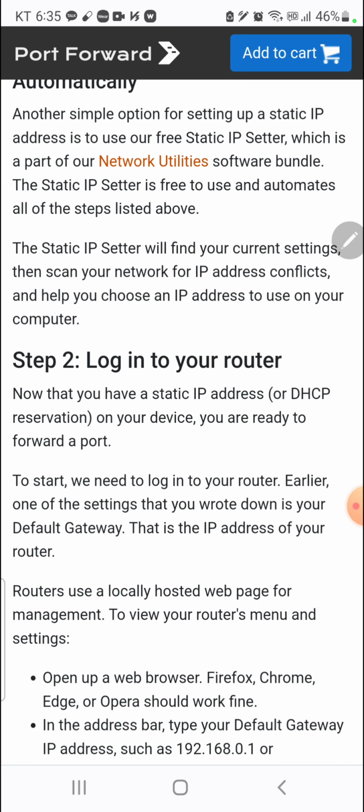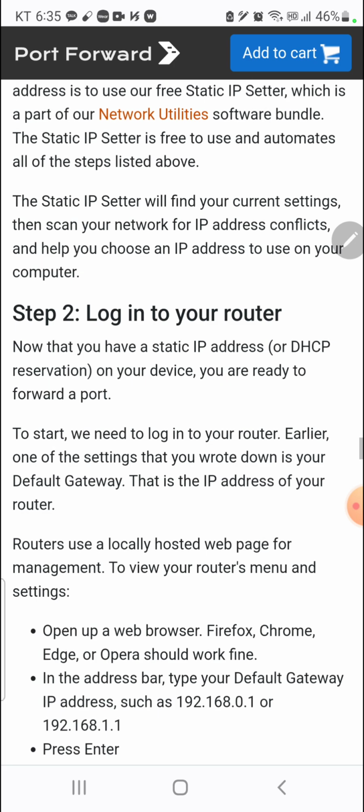Step 2. Log in to your router. Now that you have a static IP address or DHCP reservation on your device, you are ready to forward a port.